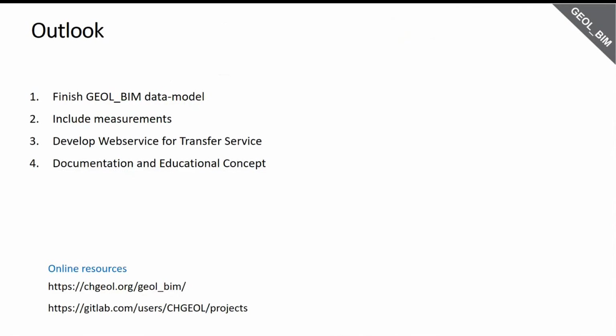So that means for the future, we have to look at our data model and integrate that also into the tool to a further degree. We haven't looked at measurements yet. We have looked at it, but it's not yet finished. We're still working on that. Also, the idea is, instead of having just a Python script, to have a web service where you can upload your data, select whatever you need with a user-friendly interface, and then transfer your data so it comes back to you in an IFC format.